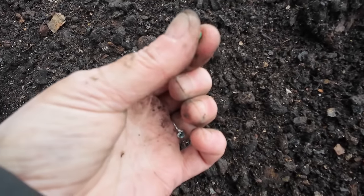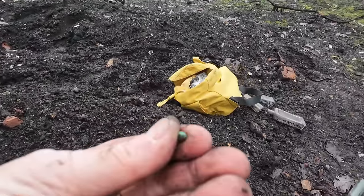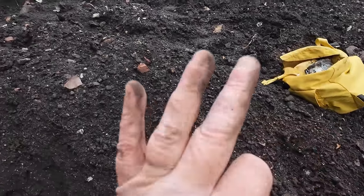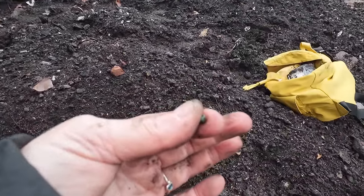Green bead. I need to pop that in a little bag, which I have got in the bottom of this bag here. I need to put that lovely green bead. It works. You just stand still and really have a good look. It really does work. Green bead found, going in my bag.